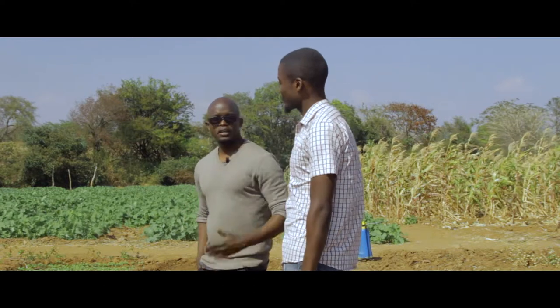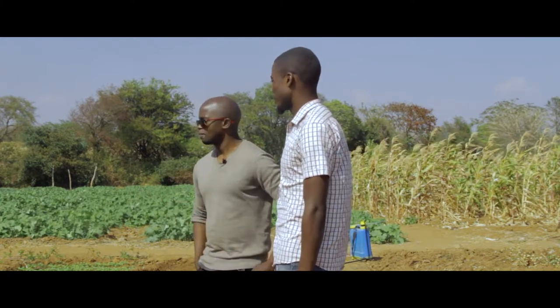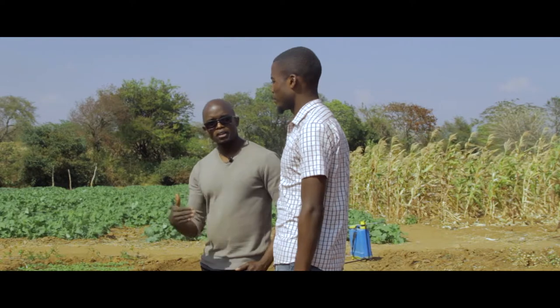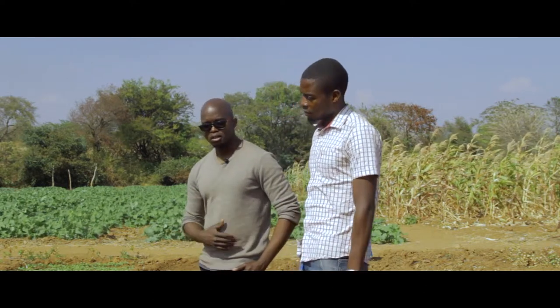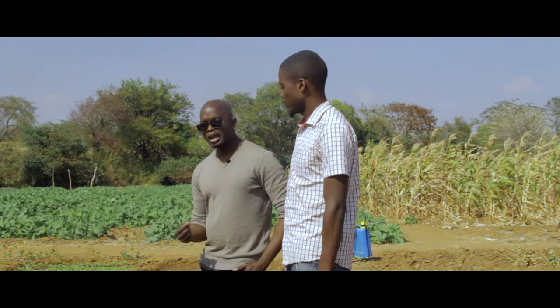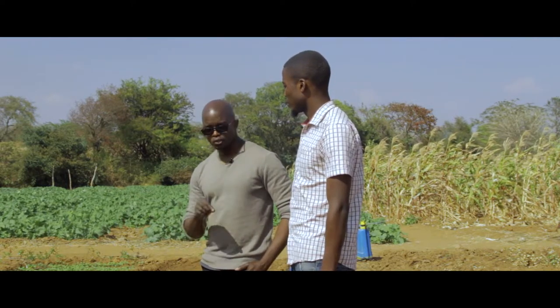All right, so ladies and gentlemen, right about now, we are going to take a quick relook at Mr. Phiri's garden. We just look at how healthy the vegetable is growing before we can even now come to talk about the application of pesticides to control the breeding of pests such as aphids and others that might actually be eating your rape as well.